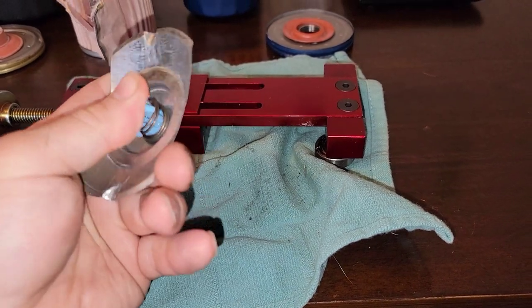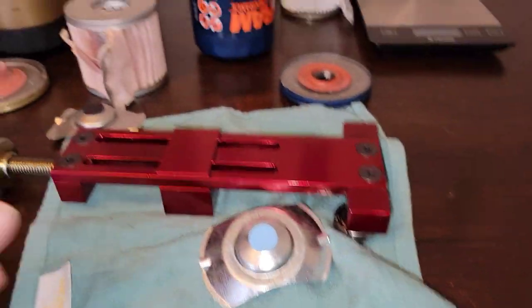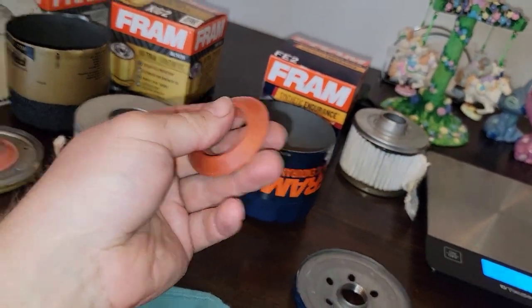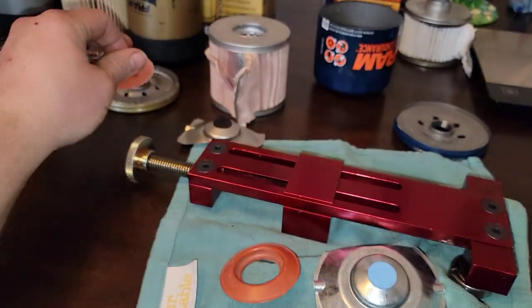Feels like this spring is tougher to open. Okay, silicone anti-drain back valve. It's a little bit different than that one. These are different style.